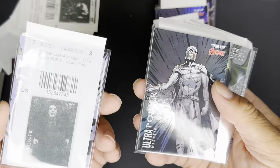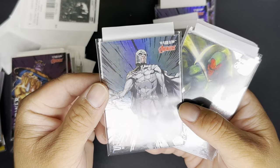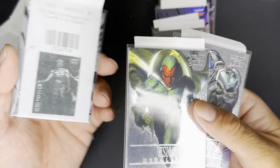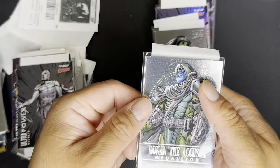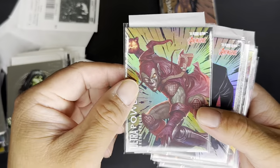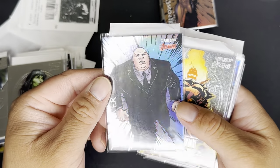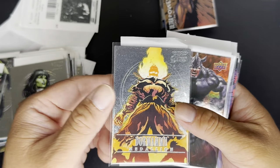So then we got Thanos Ultra Power, Kingpin Ultra Power, Magneto with, it looks like a gray or whitish costume, which I've never seen. We got Vision, old school style, medallion, Ronin the Accuser, She-Hulk, Green Goblin, another Ultra Power, Wilson Fisk, aka Kingpin, and then Medallion Dormammu.